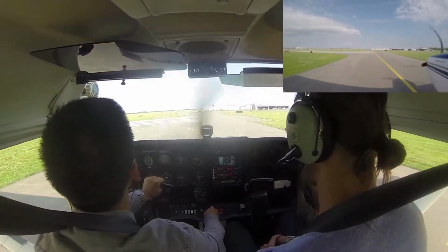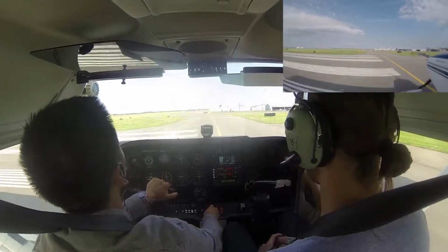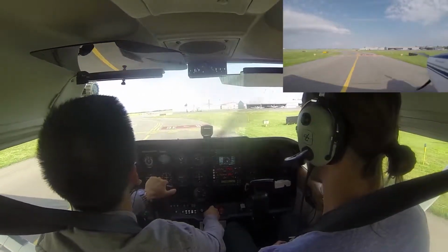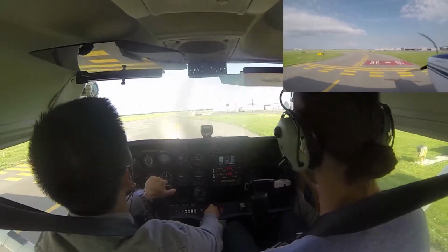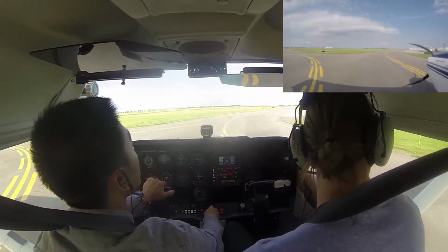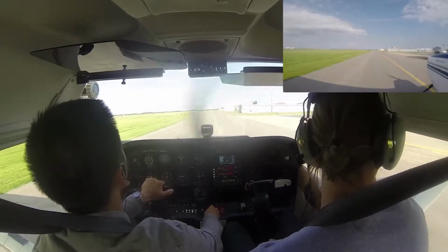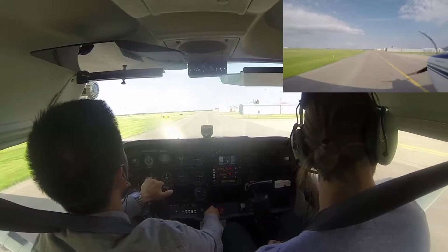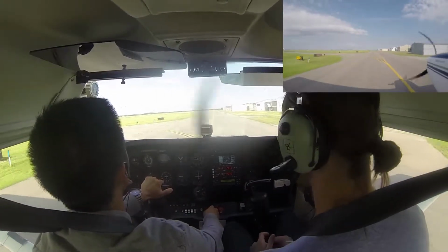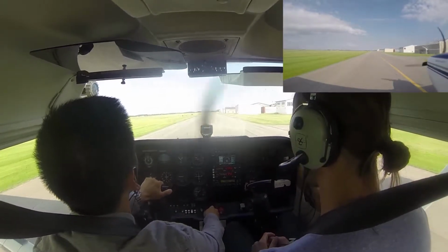Delta, there will be an Archer going into Thunderbird. Give way to him. Roger, 01 Delta. Can't really see a way to get around that. So he ended up yielding to us then, because we were on the runway and we don't want to stay on the runway to yield way to him.